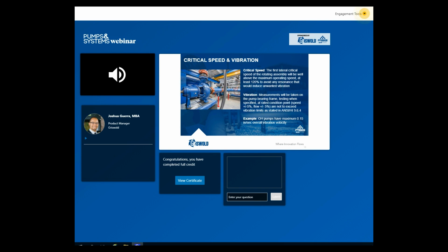So noting a bit more on the performance of the pump here, the standard outlines clearly the topic of critical speed. For the first lateral, critical speed of the rotating assembly has to stay well above your max operating speed. That is to say that if the pump is on a VFD coming up to its full speed, it should never pass through any resonance points.